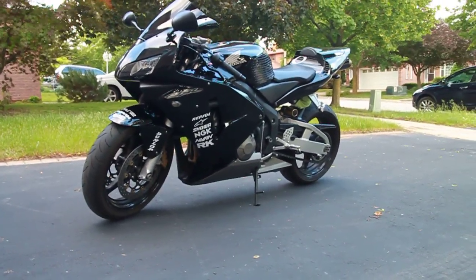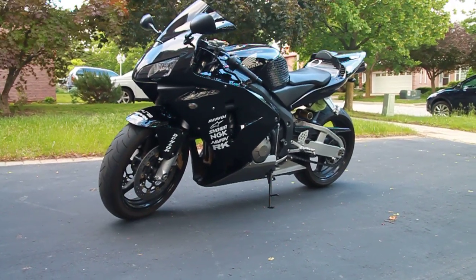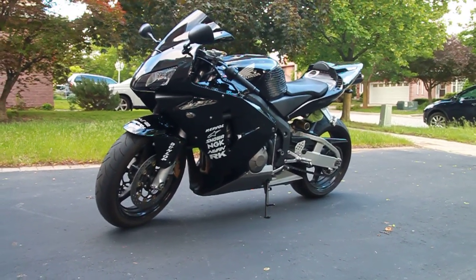And then with the hard downshifts, because there's no slipper clutch on this, the rear wheel just bounces, it just chatters. So I wish I had a slipper clutch.